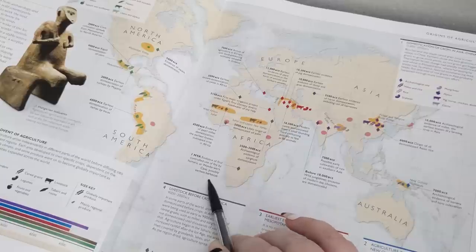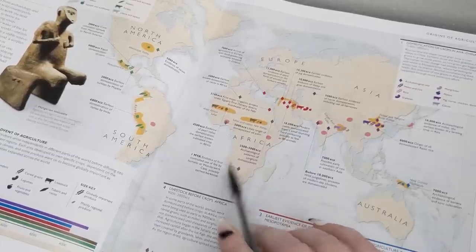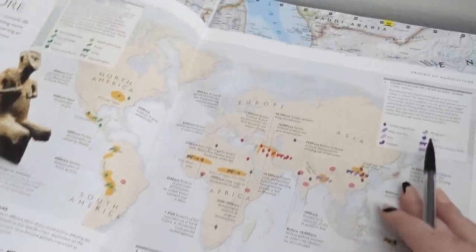Possibly earliest barbecue. Whoa, that's awesome. That's something you don't ever think about.